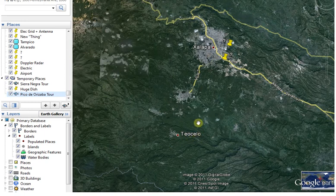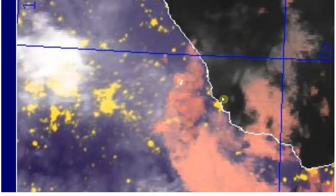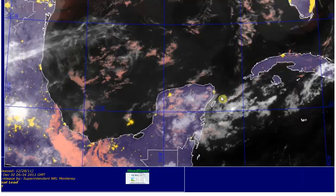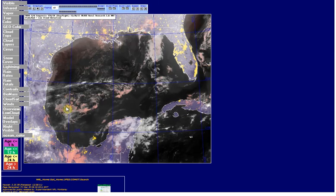Looking back at the NextSat, zooming back out, so you can kind of see where it's at in the Gulf. It's just right in this area here, from here to here. If you put a straight edge on it, they're in line with each other. So there you have it.